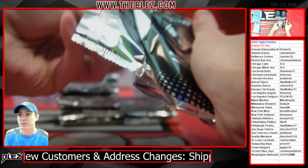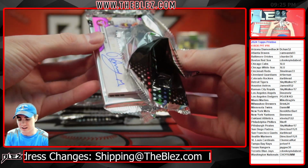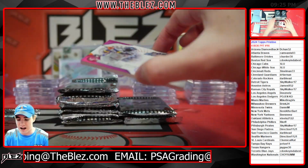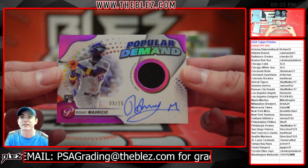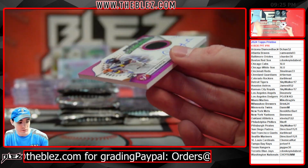Oh, got you. Black in case. Cool. Ooh, that's a really neat one here. Ronnie Mauricio out of 15 on the pink auto. Pink patch auto. Super cool piece. Popular demand. For the Mets here. To Bart. 9 out of 15, one-off jersey number. Really?